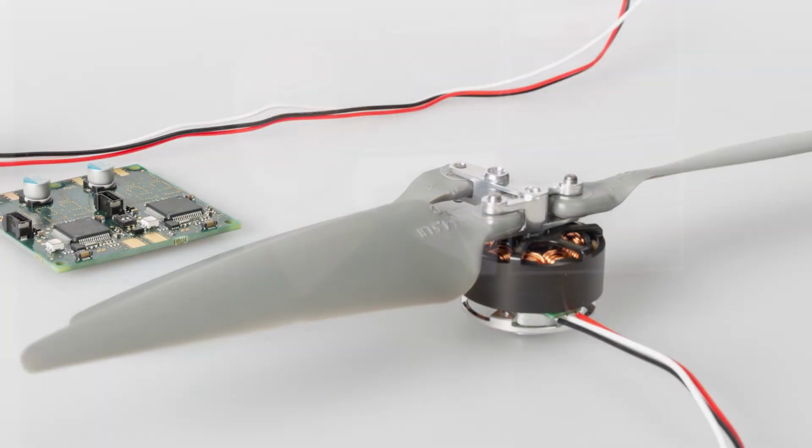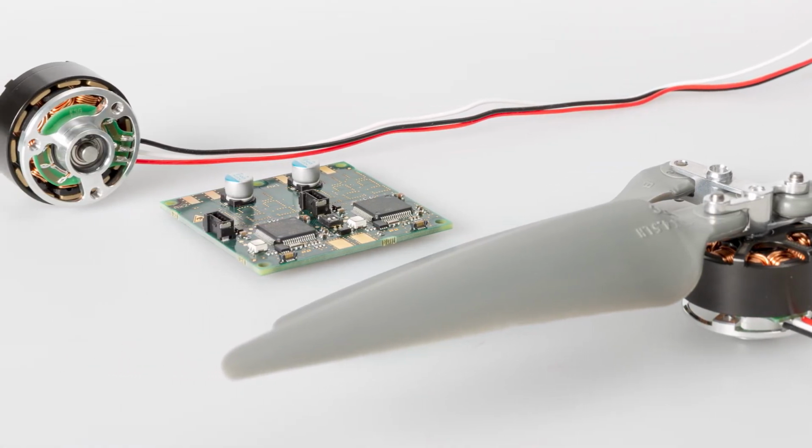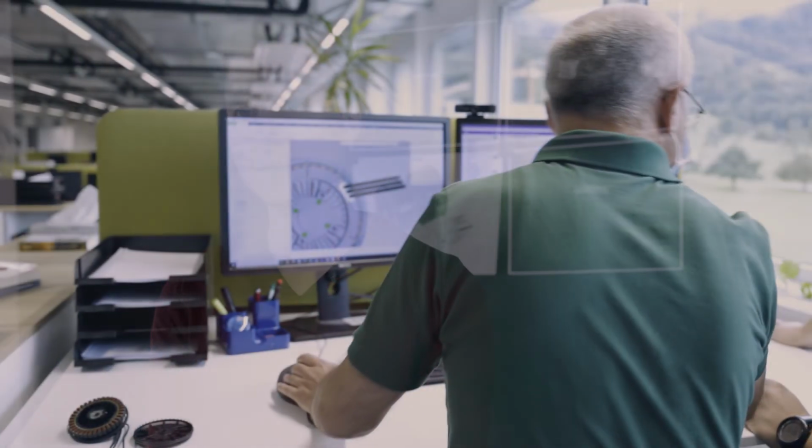Furthermore, we realized during all these discussions that it's not done with the motor only. It's much more than this. It's an entire system, and the system approach must be considered carefully. It starts with the propeller selection, the right motor for this propeller, and then also the controller and the controller settings. Only with an optimized system do you achieve the best possible performance, highest efficiency, and longest possible flight time.